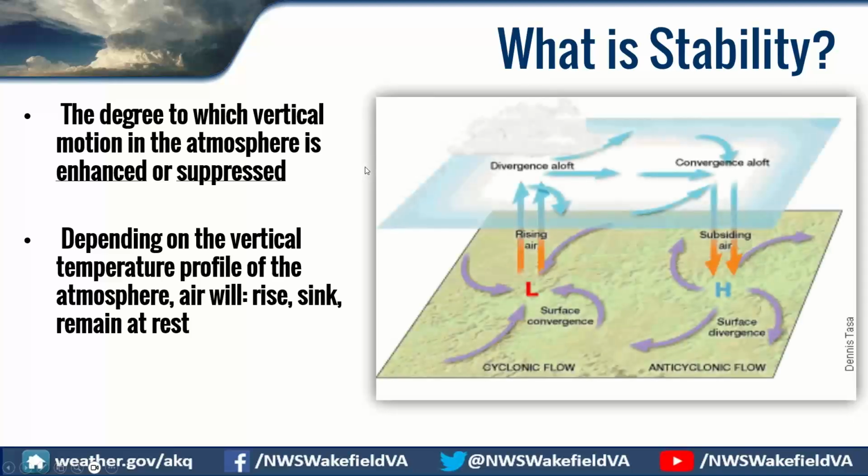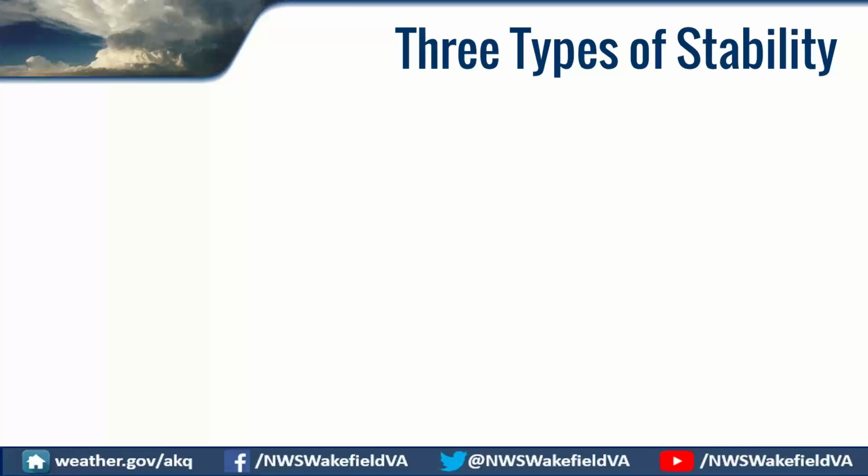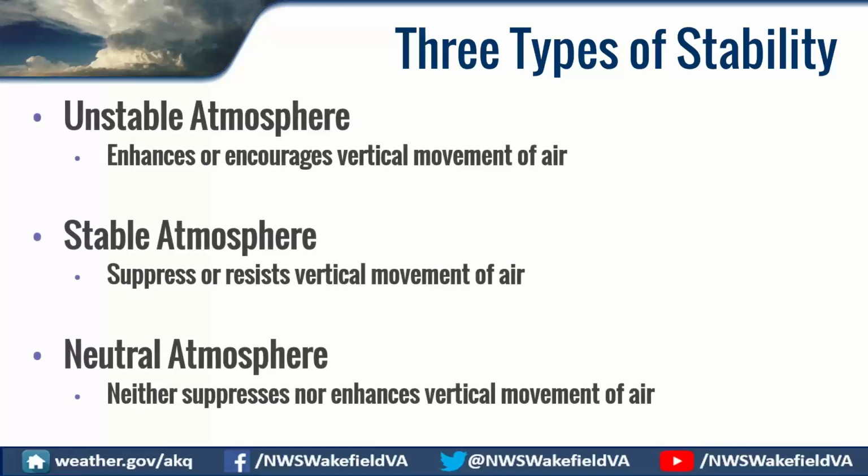So stability is instability or stability, the level of which you are unstable. I would have to say that the degree to which vertical motion in the atmosphere is enhanced or suppressed would generally be a good definition of stability. So the amount of vertical motion that is present is going to determine whether you are stable or unstable. Depending upon the vertical temperature profile, that will be either air that rises or tends to sink or remain at rest. So how do we break that down?